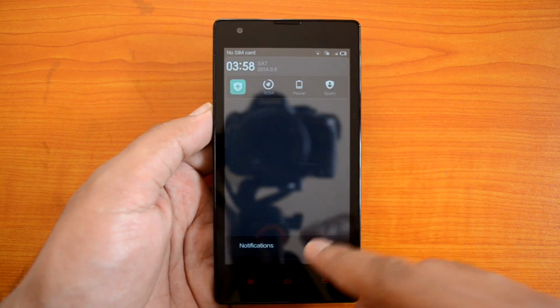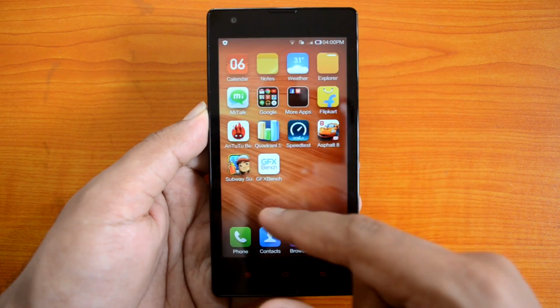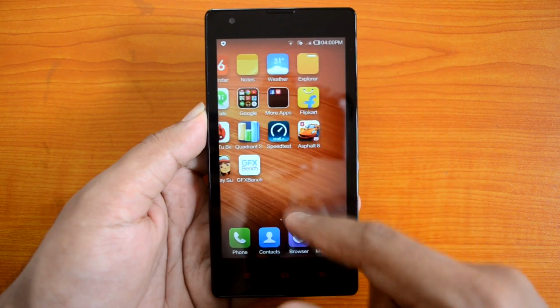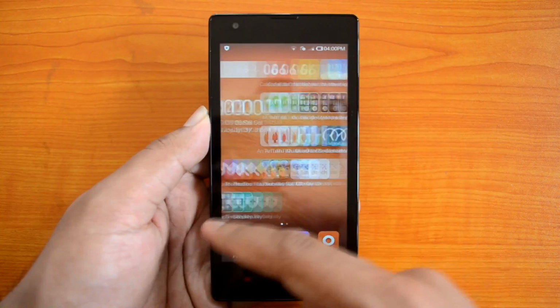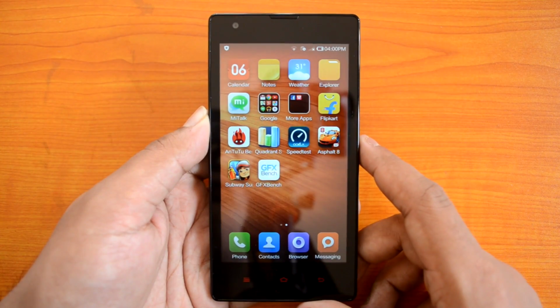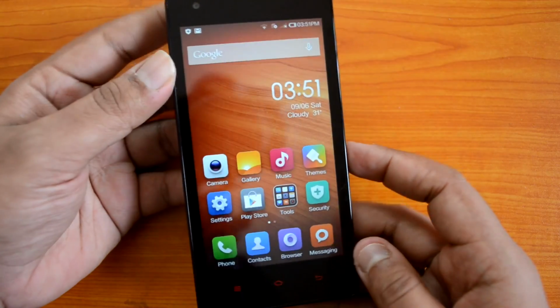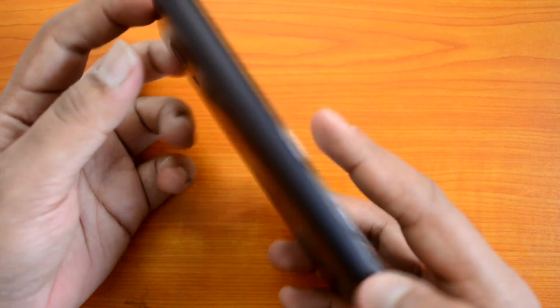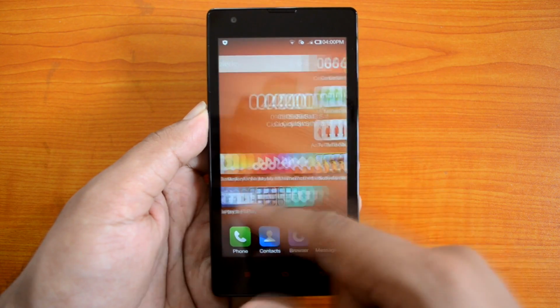The overall performance isn't that much of an issue. It did have issues with gaming performance with very low RAM, but Xiaomi has fixed a lot of issues on this device. And the good thing is that it has a really good camera. The 8-megapixel shooter is pretty good below the 6,000 rupees range, and this is priced at 5,999, and it's again available only on Flipkart. So you can pick this device for 5,999 from Flipkart whenever the flash sale comes.